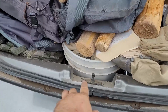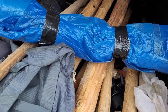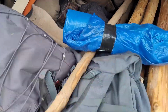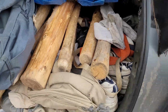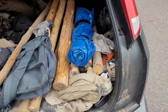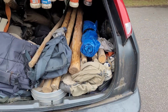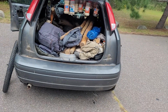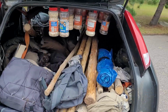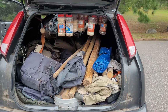Yeah, I got my bucket of slippery elm in here. That takes up a lot of space, but it's too useful. The book got a little buried back here, but I don't want it in the front. And I'm a little hesitant to toss the tarp because I've never needed to use it in all my 10 years, but I just never know if I have to abandon the car and sleep outside in the rain. That would be too useful to have.